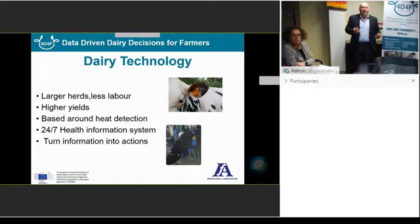But it's really moving away from keeping the focus only on heat detection, and moving also towards health information systems, because these monitors can monitor the animals 24 hours a day, 7 days a week. And what we're really concerned with is not just the data, because data does not have any value at all. It's information that has value, but that information only has value if you can then go on and turn that into actions. And that is really the focus of the webinar that you will see today.